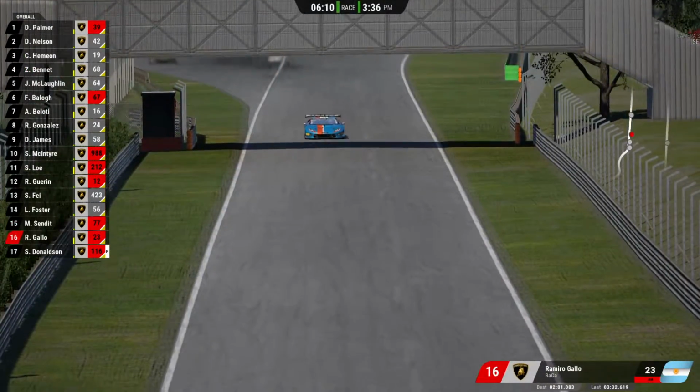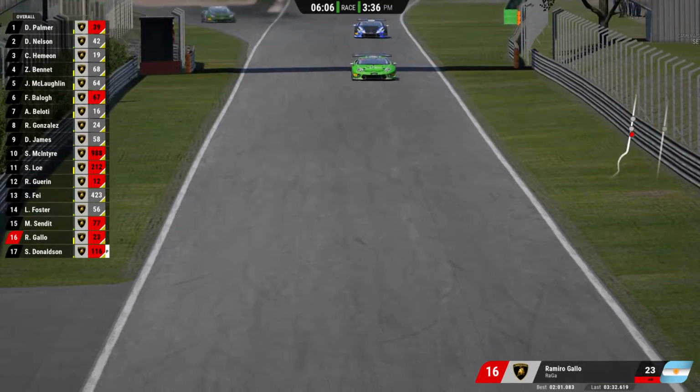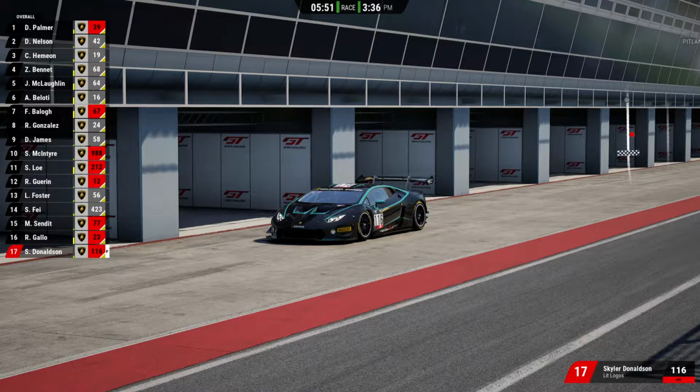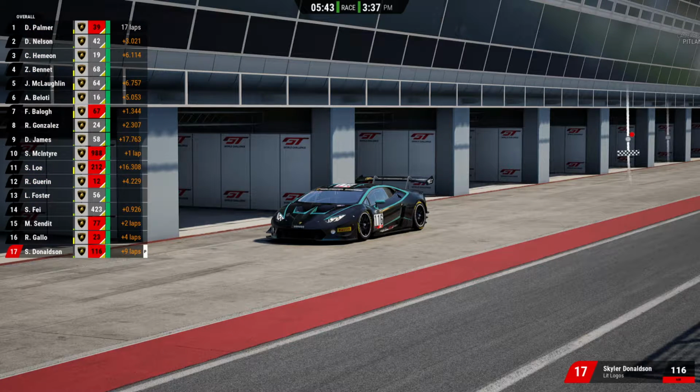I freely admit I haven't been paying attention. Has Donaldson been in the pits this entire time, or is he just in there again? In there again. I don't think he's left. Oh, he had a drive-through at one point, and then he cleared it, so it looks like he's gone back in. Well, I saw him go back in a while ago, so I don't know if he's just chilling out, kind of quasi-retiring, or if he's planning on leaving. He's 9 laps down. I would think he's just been in there a little while.